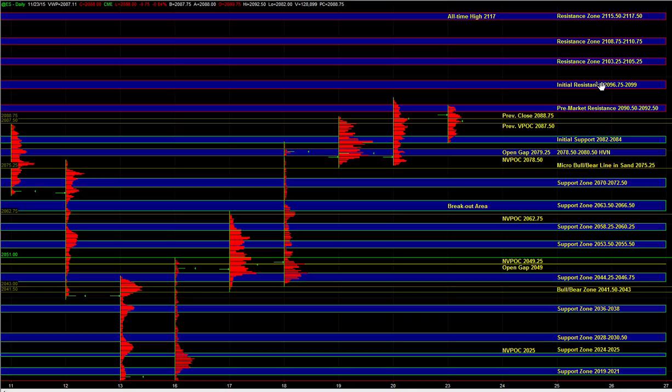Let's see if the buy side can maintain control on the day time frame here, and we'll take it from there.